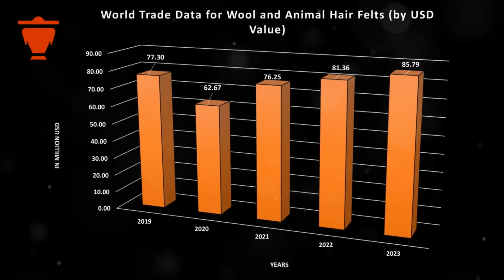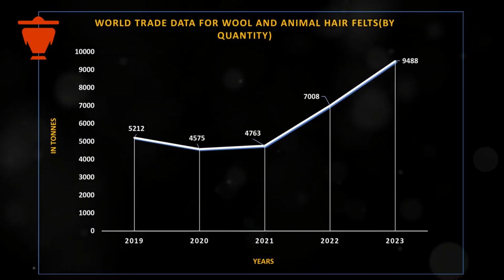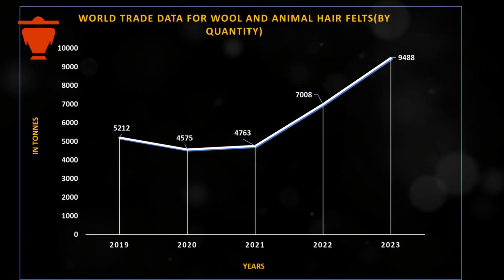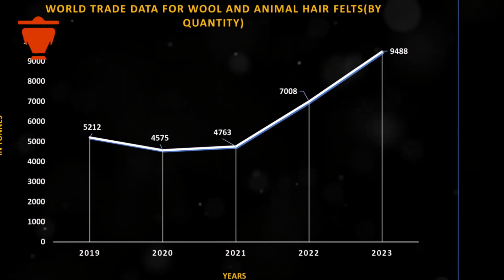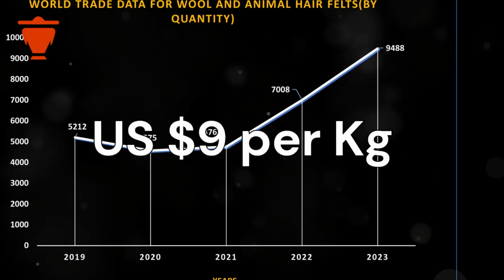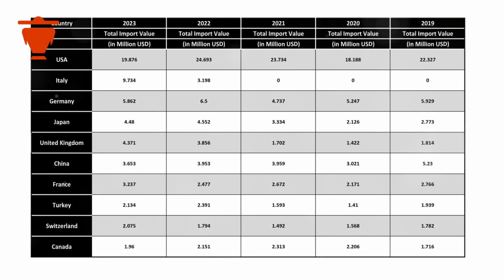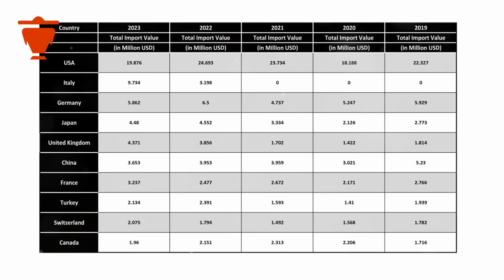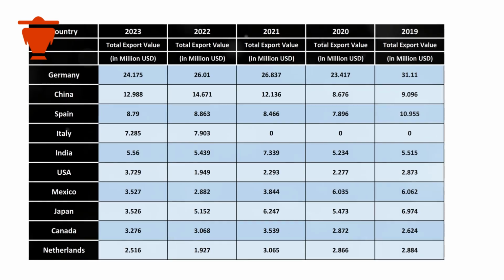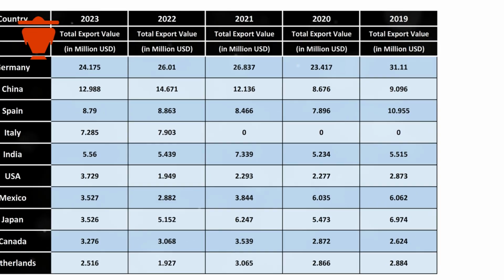The global trade for wool and animal hair felts is currently valued at approximately USD 85.8 million, with fluctuations over the past 5 years ranging between USD 62.8 and USD 85.8 million. The current trade volume is around 9,500 tons, having ranged between 4,500 tons and 9,500 tons during the same period. The average price per kilogram is 9 USD. The top importers of wool and animal hair felts are USA, Italy, Germany, Japan, United Kingdom, China, France, Turkey, Switzerland, and Canada, while the leading exporters are Germany, China, Spain, Italy, India, USA, Mexico, Japan, Canada, and Netherlands.